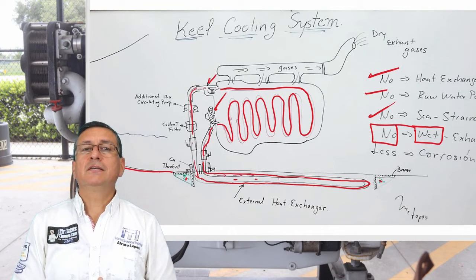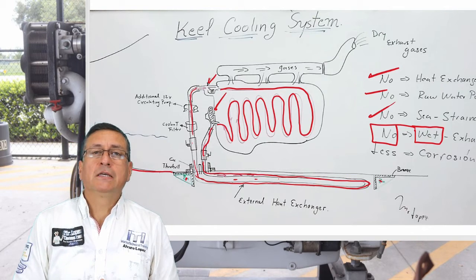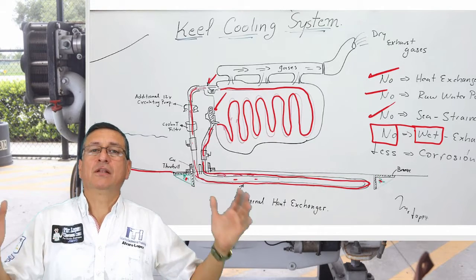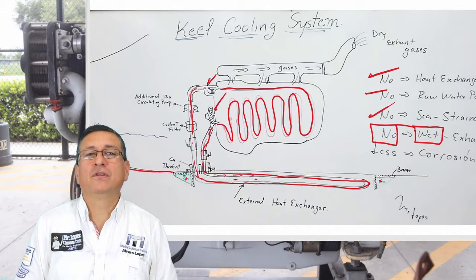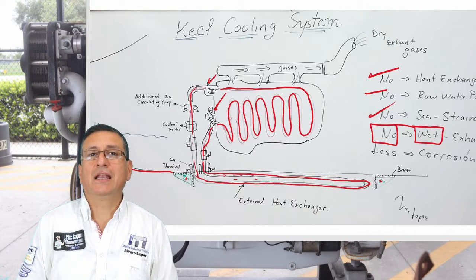Yes, my friend, this system is excellent. This system, in my opinion, is the best because you eliminate the circulation of salt water inside of the boat. This is, in my opinion, the worst part of the design of the boat, the circulation of salt water internally in the boat.